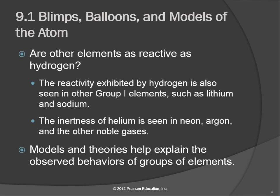They're not going to explode. It's difficult to make them have compounds. And so the models and theories that we're going to learn about help us to explain and understand the behaviors of these different groups of elements. It's not a coincidence that all of the group 1A metals plus hydrogen are very reactive and the group 8A noble gases are inert. That's not a coincidence. There's a reason behind that.